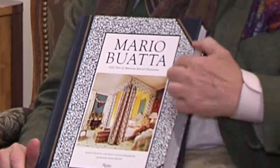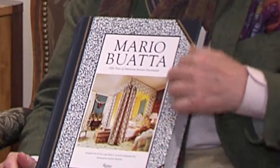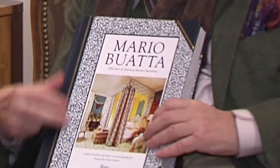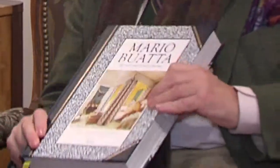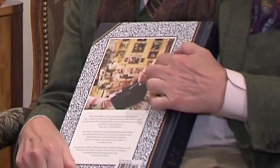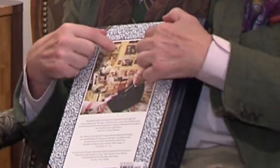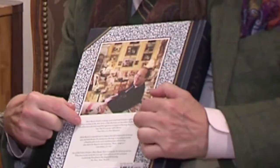And this is spatterware paper that looks like old pottery that had that kind of a design. And the blue binding. And it looks like a Venetian book. And on the back is a picture of yours truly when I was a little boy. And all my relatives here said, oh, they all have a lot more hair than I do, the dogs. And Dame Edna had something very nice to say. He said, with Buatta's book, all you need is 4 legs and you can make a coffee table.